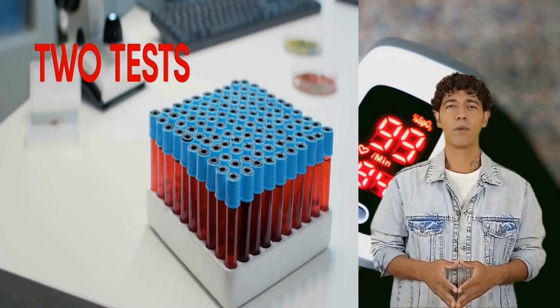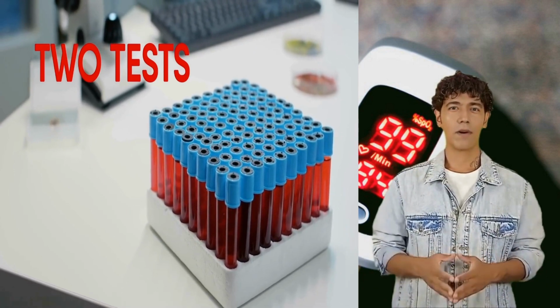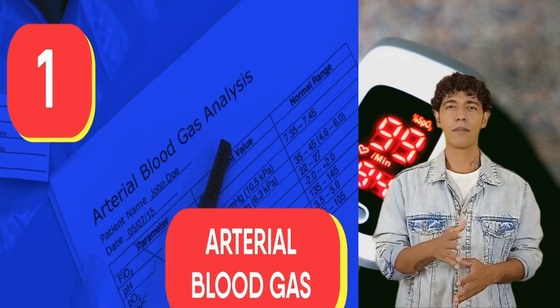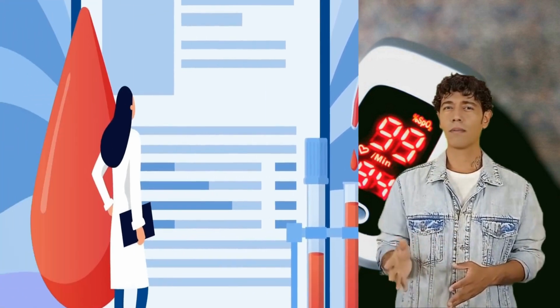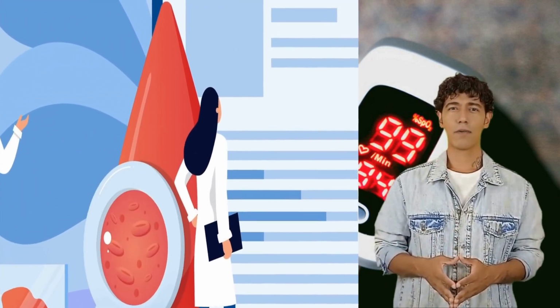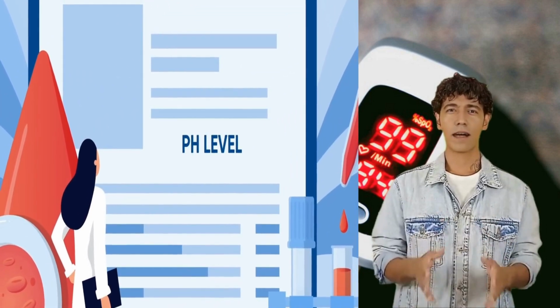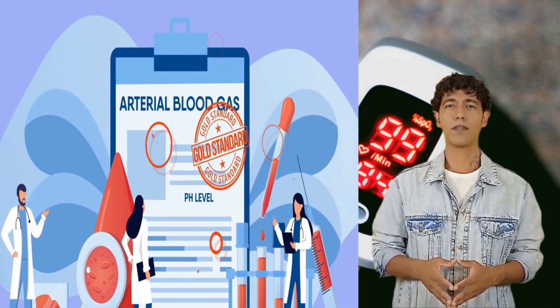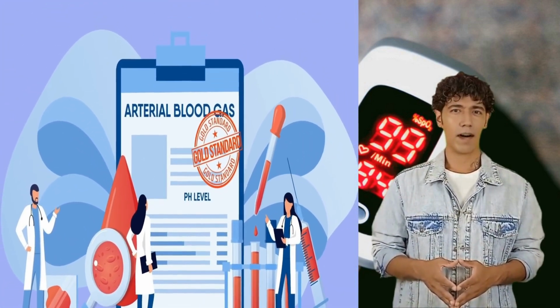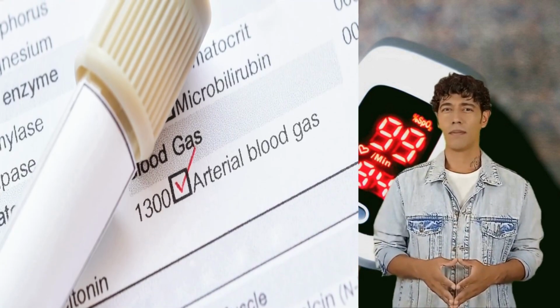This blood oxygen level can be measured with the help of two different tests. Let's talk about them quickly. Number 1. Arterial blood gas. This test requires a clinical setup and cannot be done on your own. The test analyzes the level of all gases present in your blood. It also accurately tells the pH of your body, whether it is acidic or basic. This is therefore considered a gold standard test for finding out oxygen levels in your blood. But this test is very invasive.